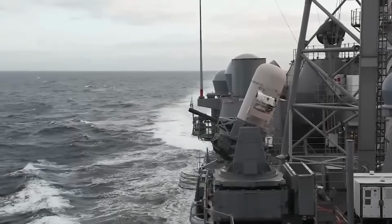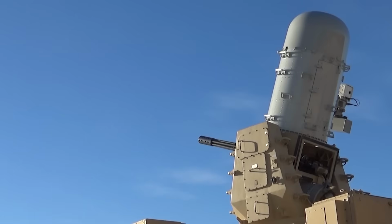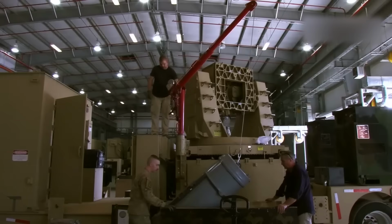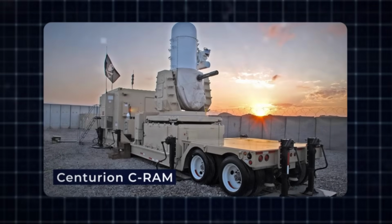Unlike ships, which stay in the water, military bases and forward operations move frequently. This weapon has to be portable so it can protect troops wherever they are deployed. Engineers solved this problem by putting the system on a trailer, making it easy to transport.